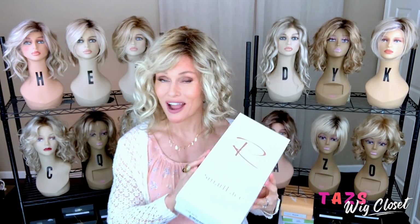This wig was sent to me by Wig Studio One for this review today, so we could test drive it before you buy it. With curly styles, you just never know. We're gonna bring this one to life.